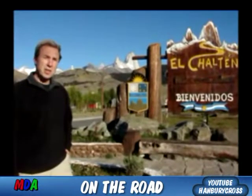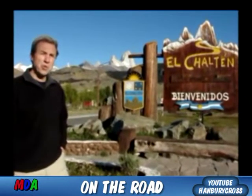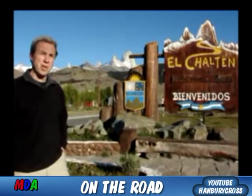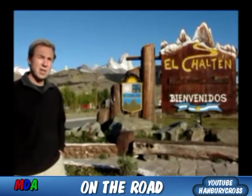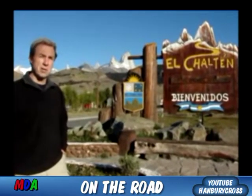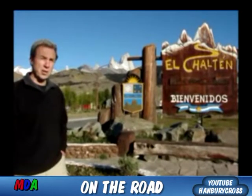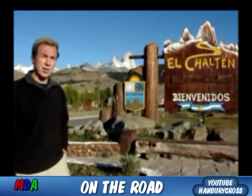Today in El Chalten. Yesterday was a travel day. You can see behind us Mount Fitzroy. El Chalten is a small town. It only has 600 people, and that's during the summer season. There's no cell phone service. There's no bank. There's no ATM. A few of the stores take credit cards, but they'll give you a 10% discount if you pay in cash.